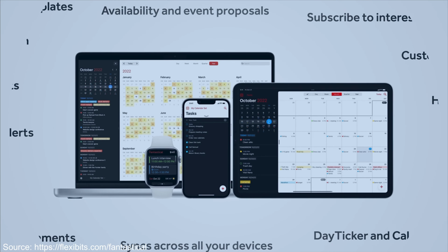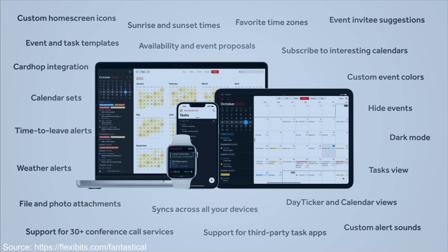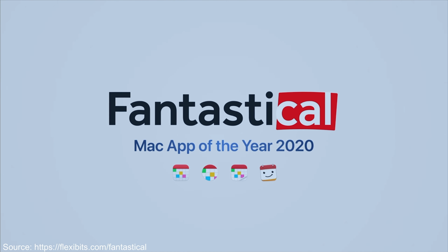Now, Fantastical 2 looks sleek, it looks modern, it's incredibly user-friendly. The day, week, month and year views make sure you've got a clear overview of your schedule, no matter how packed it might be. Personally, on my iPhone, I keep it on day ticker so I can see what's coming up without having to tap deeper and deeper into the menus and days.